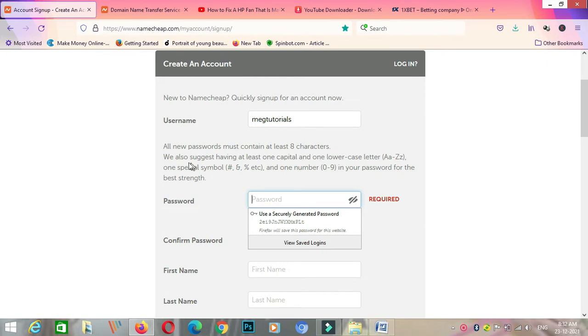You can see right here, it says all new passwords must contain at least 8 characters. We also suggest having at least one capital and one lowercase letter, A to Z, one special symbol and one number in your password for the best strength, okay? So right here, you'll be choosing a very strong password. Your password must be at least 8 characters, okay? And it must have a capital letter and a lowercase letter. Then it must contain a symbol and a number.